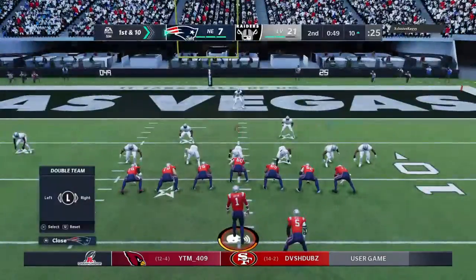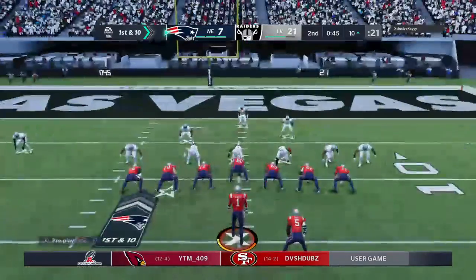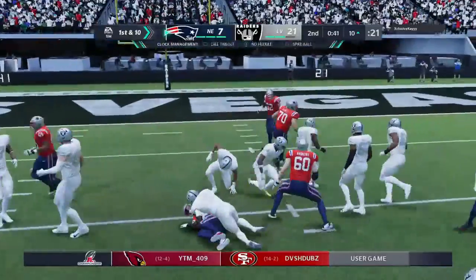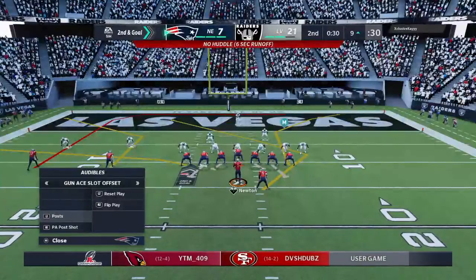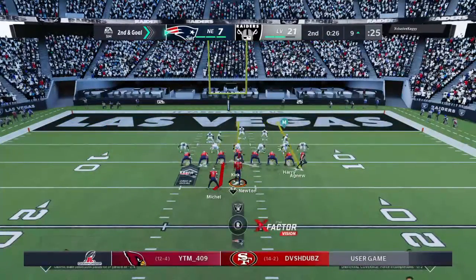This is 1st and goal and a golden chance to get a score back here before halftime. Trying to pound it in here with Michel. And a short pickup there down to about the 9. It's a gain of a yard, and it'll set up 2nd and goal. The ball situated at the 9, 2nd and goal.